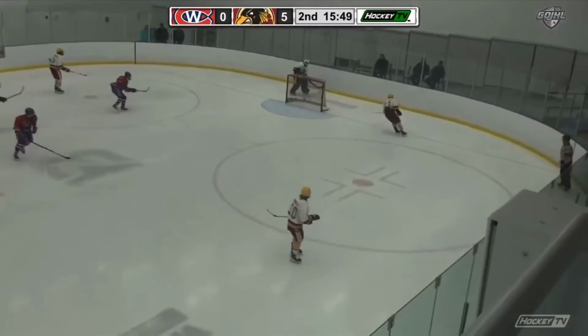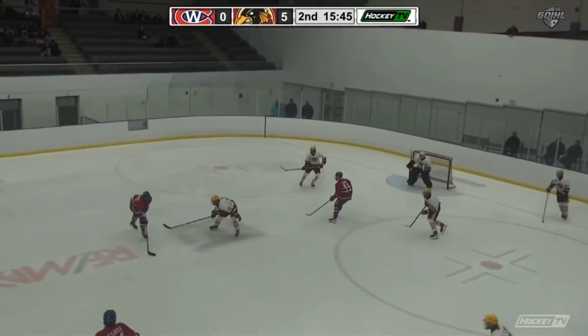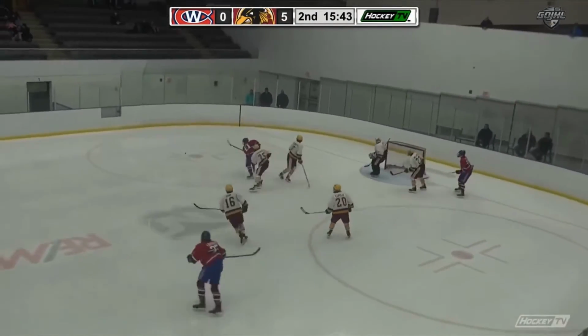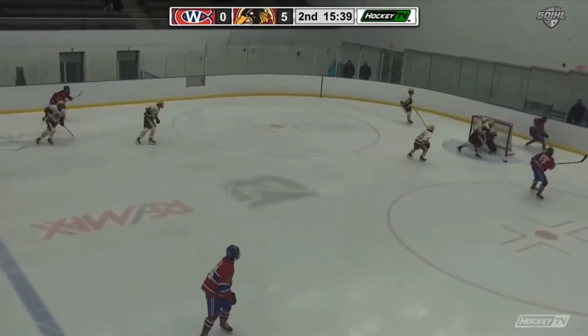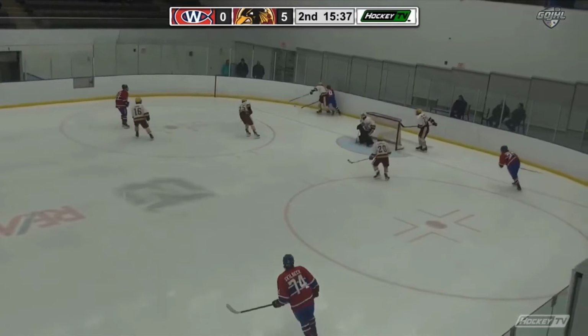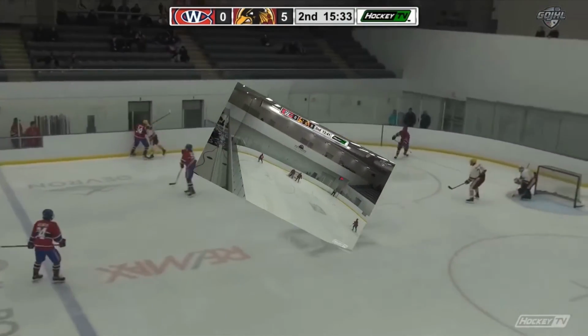Lynch out behind his own goal to play it. He plays it across for Williams. Williams, dangerous pass in the middle of the ice. That shot floated towards the goal, hit Corby. And now the Canadians with a little bit of pressure here in the second period. They need to get something going offensively. Both teams make a change.